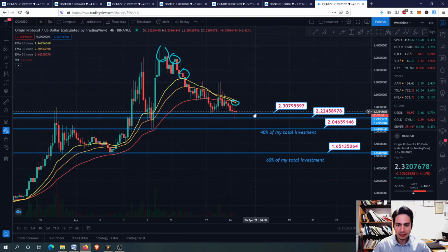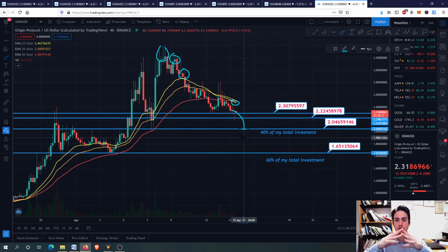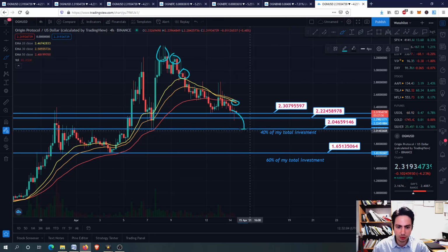Okay. So right now, for example, we want to stay here, but if that's not the case, which in the most possible scenario might not be this case, you want to invest some money when the price drops here. Not all your money, 40% of your total investment for Origin Protocol, not of your total investment in general, for this coin, okay? For example, if you wanted to invest $200 for this coin, you want to invest only the 80, okay? So here you want to invest the 80, and I think that's more than enough.